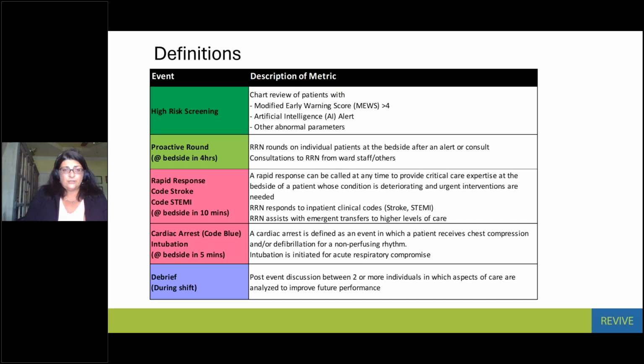We have 16 floors at our hospital, and we cover a quite large campus, probably about 3 city blocks. So it's quite a big campus to cover. And the reason that we made it 10 minutes was because sometimes you're already in one emergency and you call to another one. So we did have to create multiple backup systems for that. And that's how we actually ended up with 2 rapid response nurses. Cardiac arrest, we say 5 minutes. We're usually there in 2.